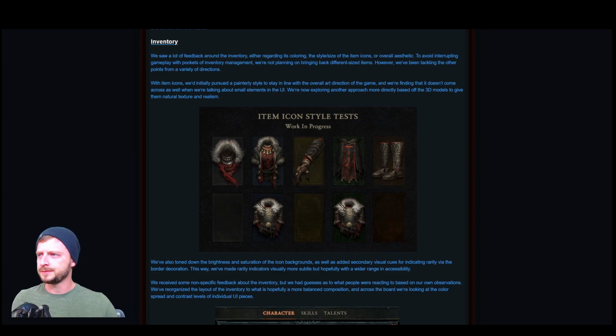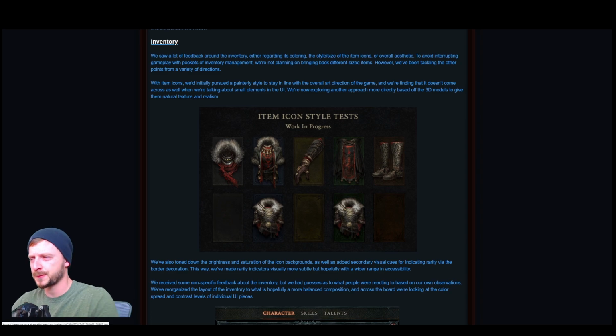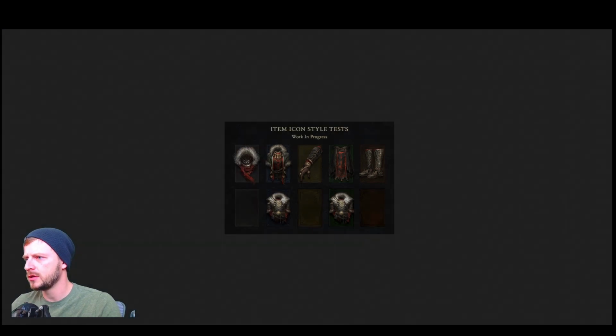And let's continue. Did I read this part? I don't think I did. With item icons, we'd initially pursued a painterly style to stay in line with the overall art direction of the game. And we're finding that it doesn't come across as well when we are talking about small elements in the UI. We are now exploring another approach more directly based off of 3D models to give them natural texture and realism. Just while we're here, I'll go ahead and zoom in.